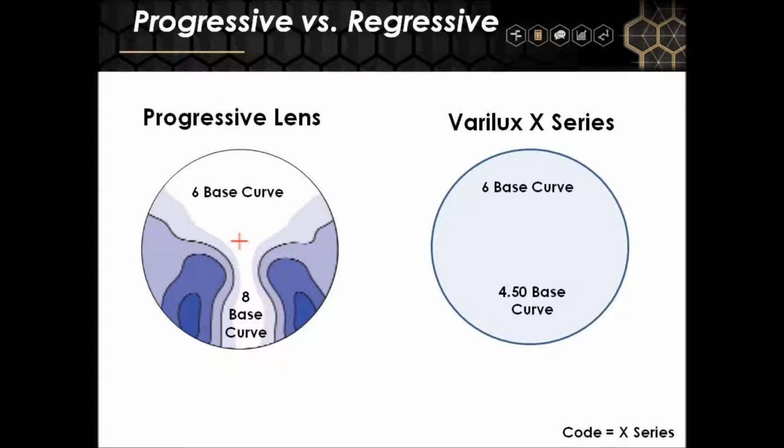Now with Verilux X, we are using the same blank that we use for the Verilux S series. What is so different about that is it is a regressive. So if you have a 6-base curve with an X series, the near vision will come in somewhere between a 4 and 5 base. Here I put down a 4.50 base. Depending on the add, we'll have a different base curve, but you'll notice instead of it steepening at the bottom, we're actually flattening out the bottom of the lens. This allows us to go outside the typical channel out in the periphery, and that is what allows us to have that edge-to-edge clarity and to reduce the off-balance feeling. We are totally different here. We're pretty much turning things upside down with progressive designs.